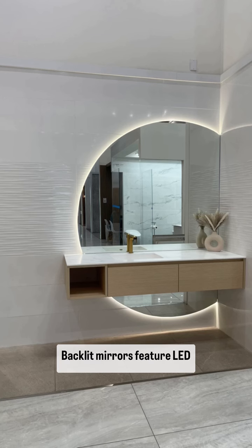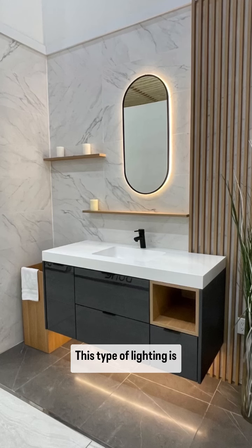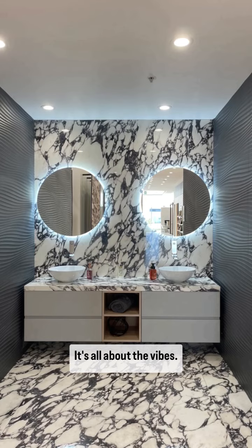Backlit mirrors feature LED lights embedded behind the mirror surface, providing a soft diffused glow that adds depth and ambiance to your bathroom. This type of lighting is ideal for creating a relaxing atmosphere. It's all about the vibes.